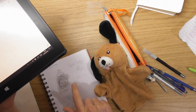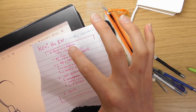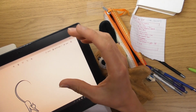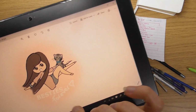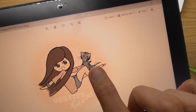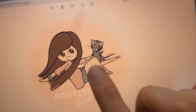So this is what I'm going to do today. I'm going to start out by creating a little story for the character, and then picking out some words and trying to create a character based off of those words. But this was what little Sophie looked like in 2018, and that was little Kevy with her. So they're like little friends really.